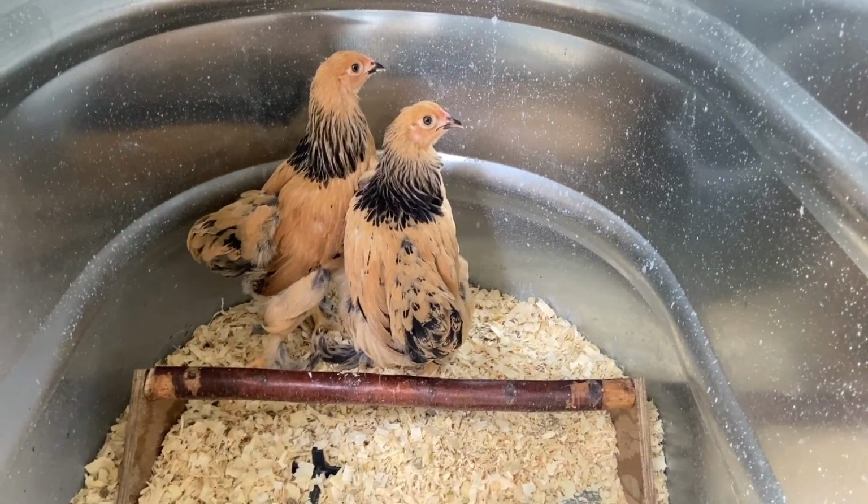We decided to transition them to move out to the coop, and we're going to do it in a few stages. We've never done this before. We don't want to put them out there with the other hens and have them get picked on or anything like that. So we're going to slowly transition them and intermingle them over the next few days.